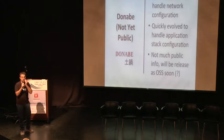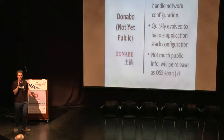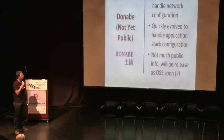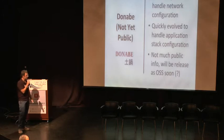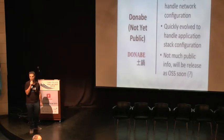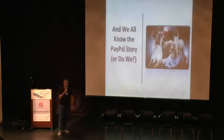Donabe is also kind of a not so famous project pushed by Cisco. It's still not open source yet. They're saying they're going to open source it. It initially started as a network configuration orchestration tool, but quickly became high-level concepts to be able to orchestrate application stacks. Not much public info about it. Maybe it will be released open source soon, but this is something I keep an eye on. There's Spotify, but we don't need those with people that are here.